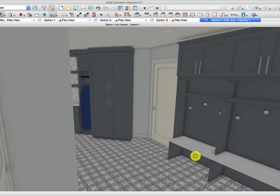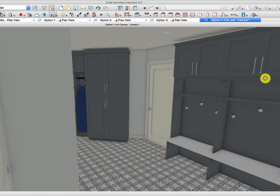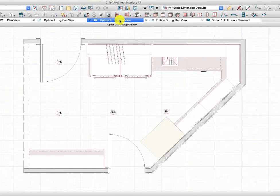And then this, of course, is another storage. And then over here is the bench. You can see that there's storage up above, a shelf, some coat hooks, and of course, lots of room to sit. So that's option one. Option two, I moved the sink back to roughly where the location is right now. A little bit less of hanging area.